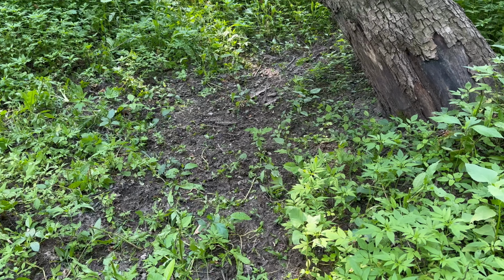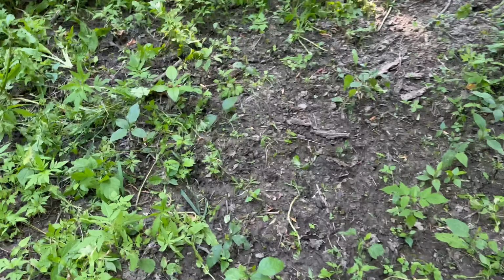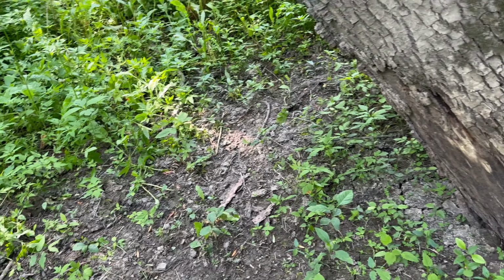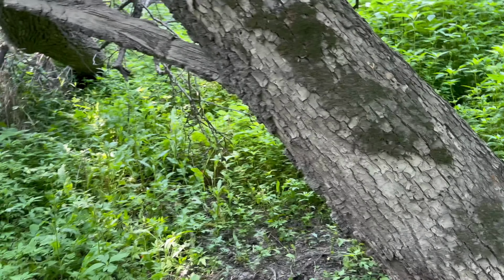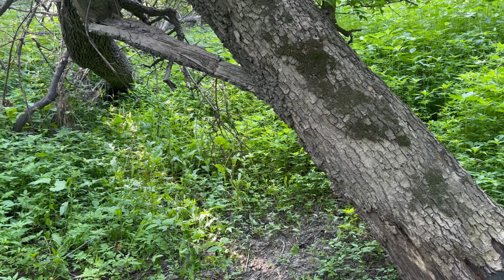And sure enough, you can see how it's just worn to the mud here. Track everywhere in it. Yeah, there's track all over in it. There's some droppings and some hair in there. And it's got this nice big deadfall here that provides nice cover. I mean, you can feel how much cooler it is down here.